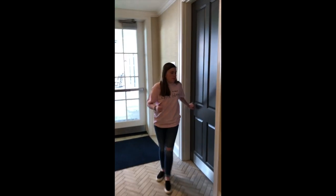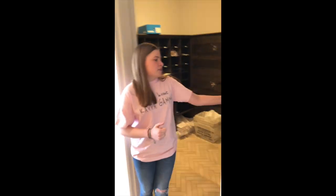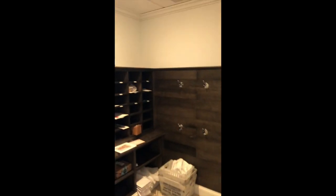Then right over here, before we head out to the patio, we do have our mail room right in here. This is where we get all of our mail instead of the butterfly bathroom.